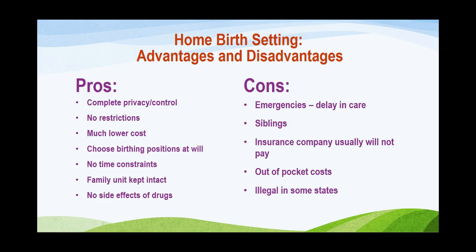Home birth setting. Some advantages of home birth are that you have complete privacy and control as the patient and the family. There are no restrictions. It is much lower cost. You're allowed to choose your birthing positions as you want to. There are no time constraints placed on you in the laboring process and the delivery process. You are able to keep the family unit intact, and there are no side effects of drugs because they're not available in the home birth setting.